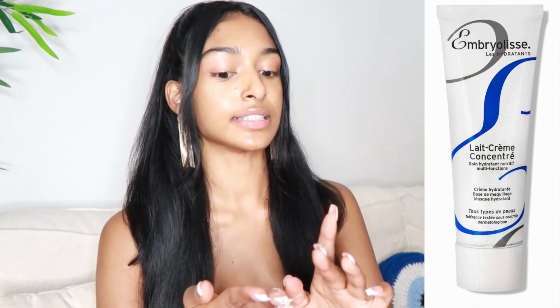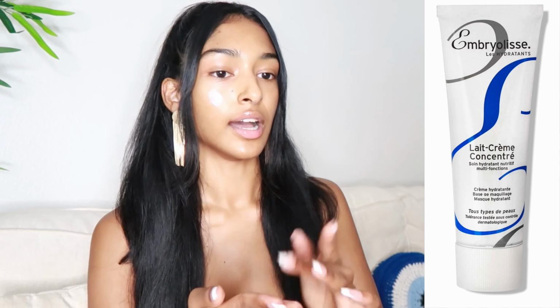I'm gonna start off with the same base that I've been using recently. This is the Lait-Crème Concentré from Embryolisse. And I just love it because it gives me such a glowy finish. I'm also simultaneously filming this for TikTok, so I'm just gonna push this into my skin.